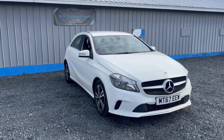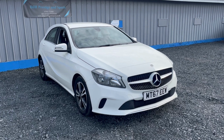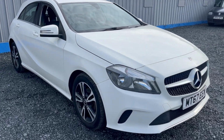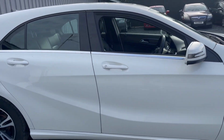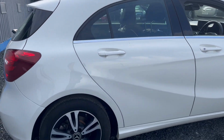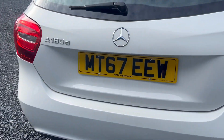We've just acquired this lovely Mercedes A-Class 180d Sport. It's literally just arrived, it's not even been valeted, finished in white. It's got the diamond cut alloy wheels, colour coded door handles, mirrors. Bodywork is in extremely lovely condition.